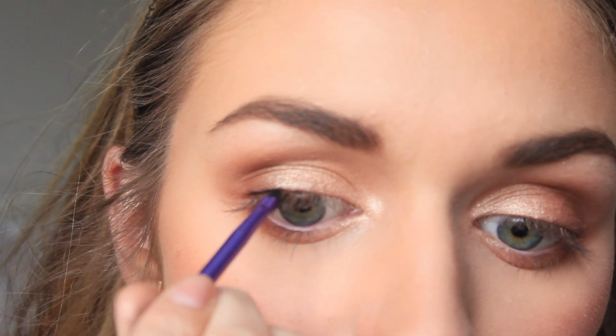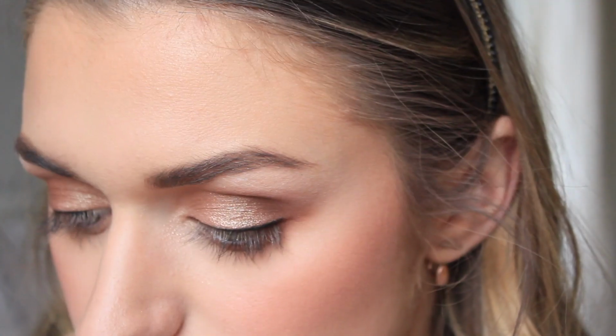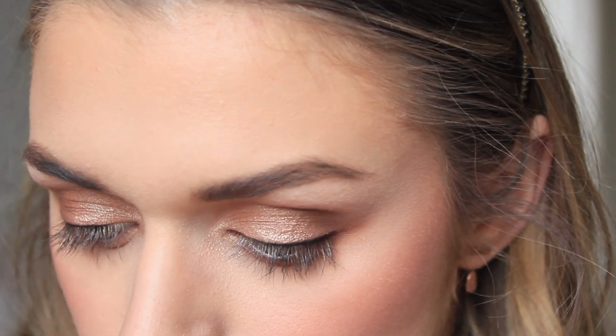This is a little bit dried up. I can't really talk while I'm doing this because I'm concentrating. I just create a basic line across the eye. Okay, so I've done those little lines. Now comes the tricky part. I'm just going to try to create a really small wing.